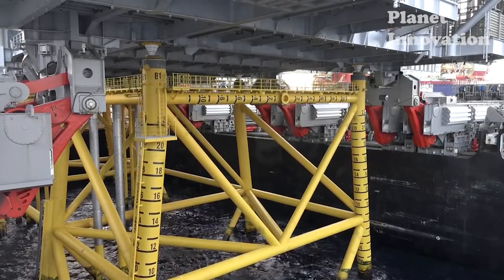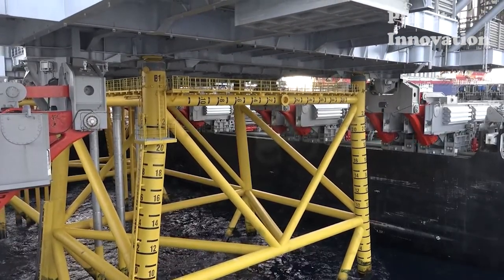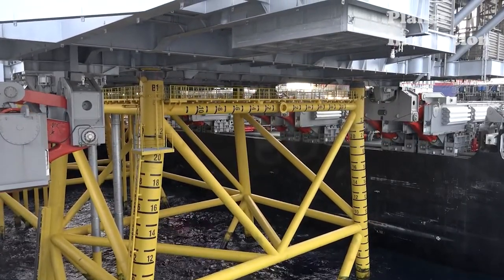Incredibly, lifting and lowering giant structures up to tens of thousands of tons has become easier than ever. Showing the power of this monster is absolutely amazing.